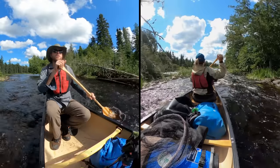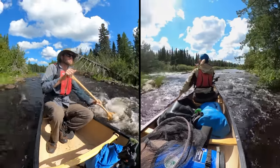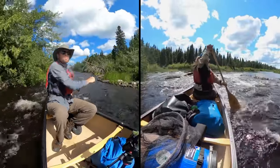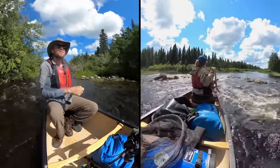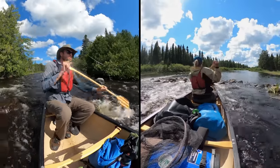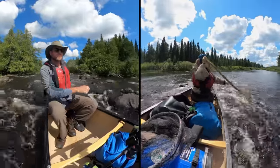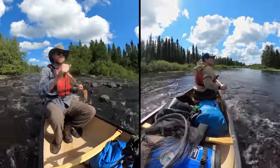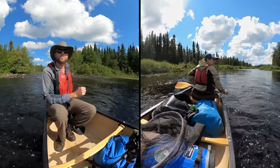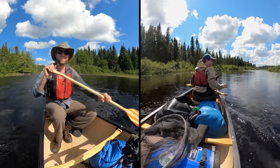Cross draw? Now draw? Yep. Slow us down if you can. Avoid that rock on the left. Cross draw, draw, draw, draw, draw. Good job, good job. Sneaky. Just enough water. Looking back at it, it looks bony. It is bony. That was good.